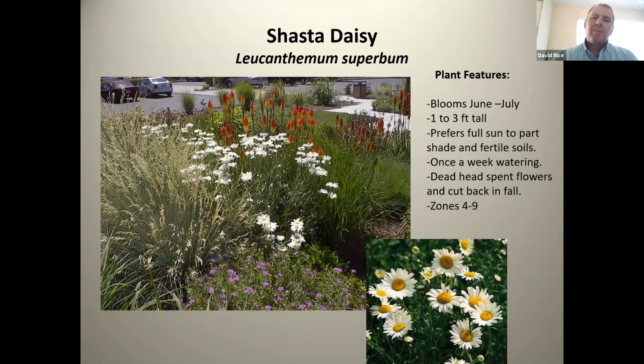Shasta daisies. Now these are kind of an old-fashioned perennial. Some people might have recollections of these as kids, or from your grandparents. Some people don't really use Shasta daisies much anymore, but there's a lot of great varieties. Some are short. You can get little varieties that are only 12 inches tall. There's even little mat daisies that are ground covers. Some of these get 3 feet tall.